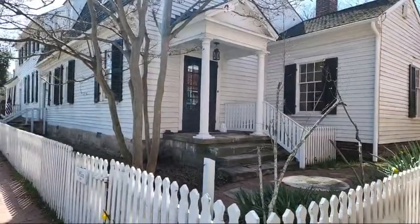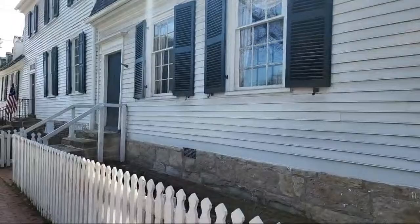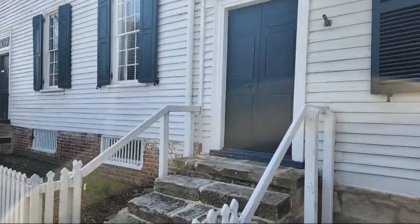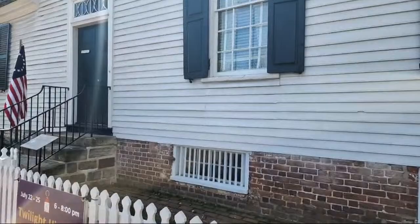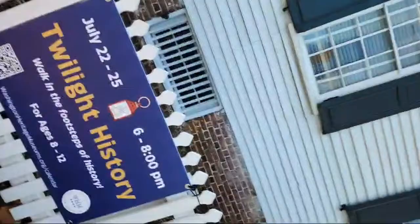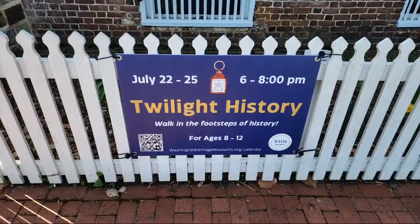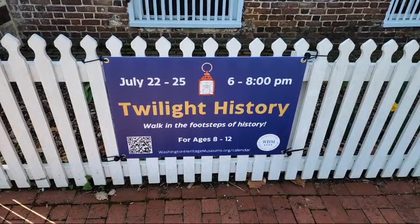That's the main office door. Probably should be across the street because it's too close to it. You can't see. If you got any kiddos, you can bring your kiddos. What in the world just happened? Okay. My phone just did a gimbal dump, I think. Anyway, July 22nd through the 25th, 6 to 8 p.m., you can bring the kiddos and do a Twilight in History.